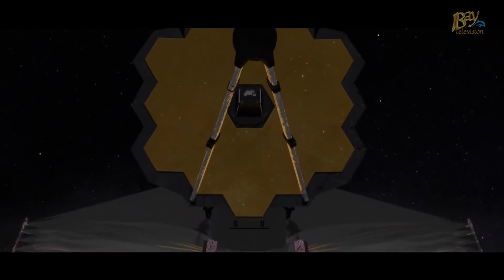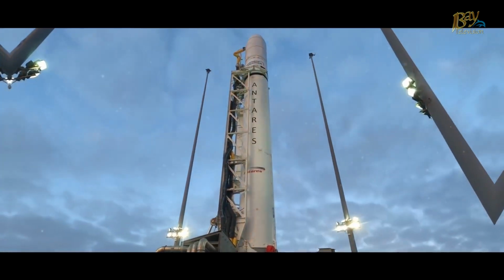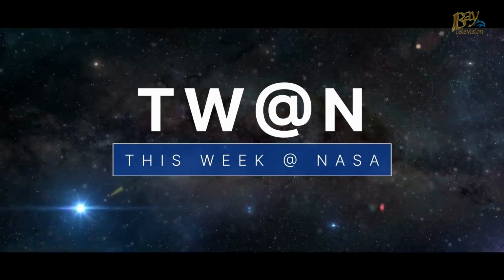Fine-tuning the James Webb Space Telescope, a different view of Venus, and the science on an upcoming space station resupply mission. A few of the stories to tell you about this week at NASA.